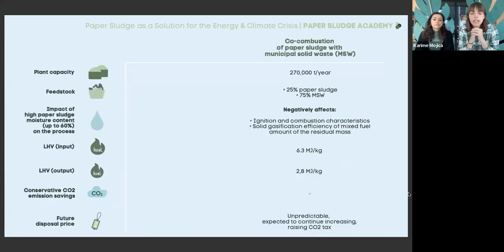And if we take a look at the currently most commonly applied solution, which is co-incineration or co-combustion of paper sludge with another type of substrate, typically municipal solid waste. Here we have a case study in which the plant is designed to take up 270,000 tons of incoming material per year.